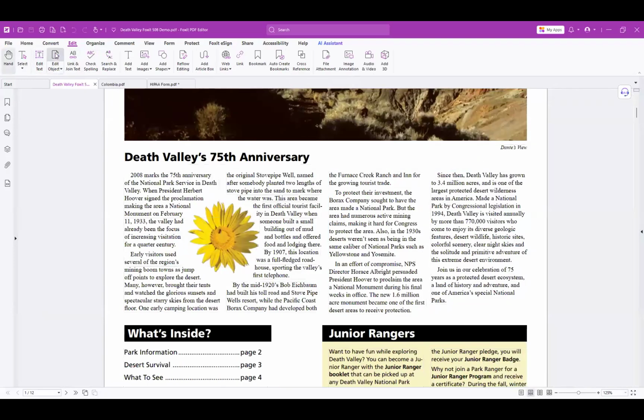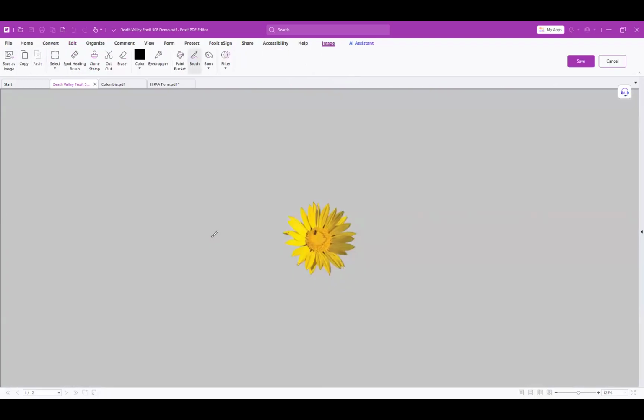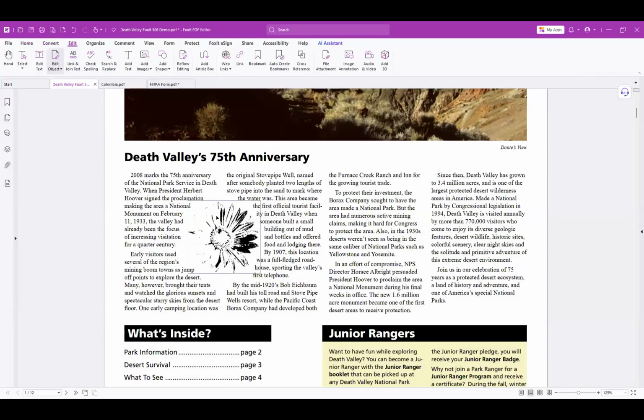But also we have a built-in image editor. We can use the Edit Object tool to double-click on an image, and there we go. A lot of familiar tools up at the very top. Maybe a brush or a burn tool or a dodge, but if I just wanted to maybe make this black and white or a quick filter, there we go. And again, it's built into the software. I just right-clicked, changed the image, and I didn't have to export it or use a different kind of image editor. Check spelling, search and replace.